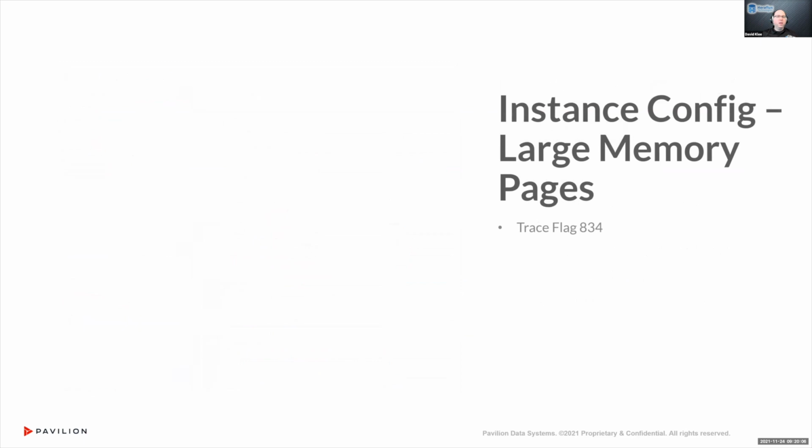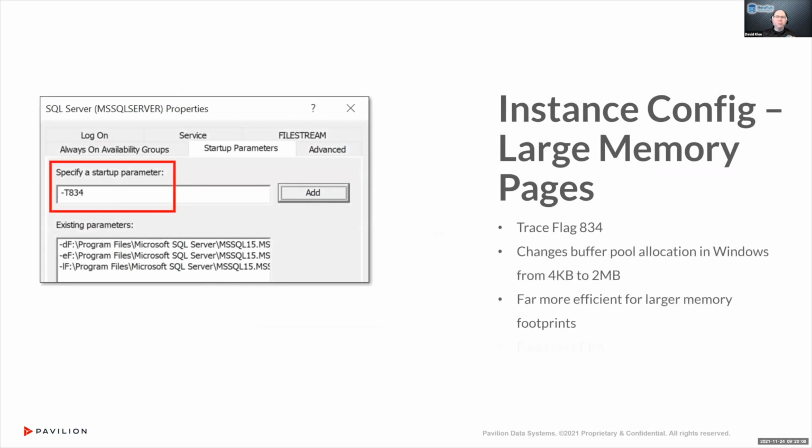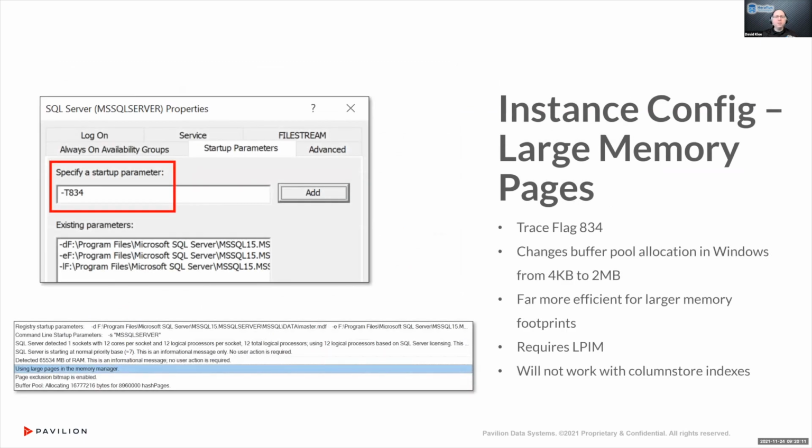One other thing to think about is large memory pages. Again, I'm trying to be efficient. The Windows layer by default manages memory in a 4 kilobyte segment. Enabling large pages in memory, and on Enterprise Edition of SQL Server, setting trace flag 834 allows you to take that 4K footprint and make it a 2 meg block. It's got to use Enterprise Edition.